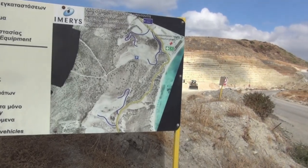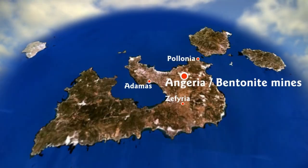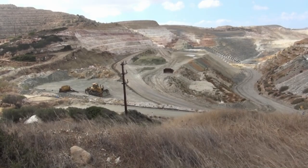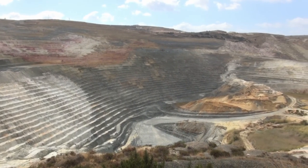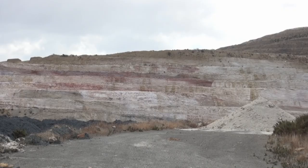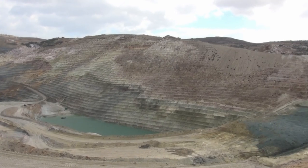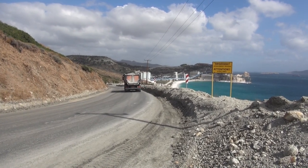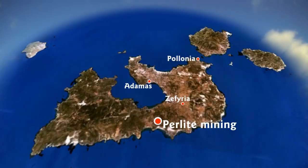This company owns the large bentonite mines in the mountainous northeast of Milos. These include the gigantic Angaria open cast mine near Polonia. Just 2 kilometers from Polonia, Imerys has also built a large loading port with a processing plant.